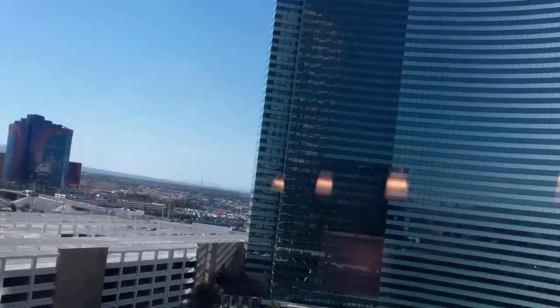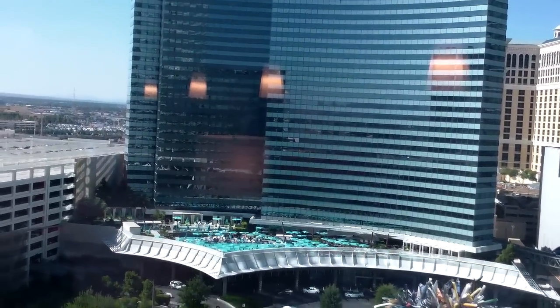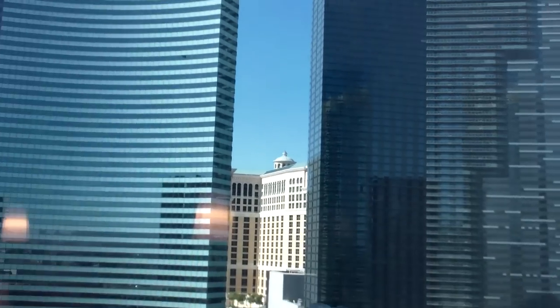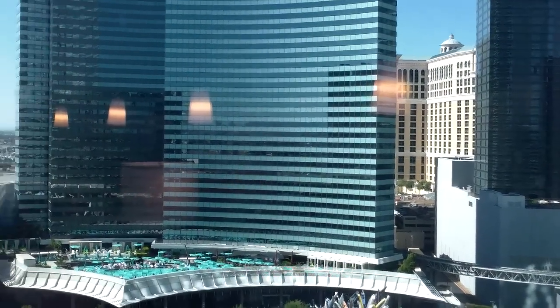So anyway, this is the Vdara in front of us. And I had a similar view last time. I was there last time. It's really similar. The Cosmopolitan is right there, and of course Bellagio in between. Of course, from here you do not get to see the Bellagio fountains.